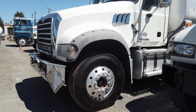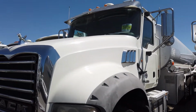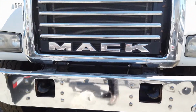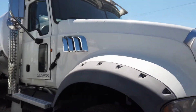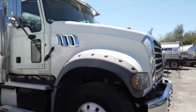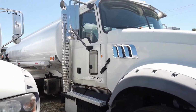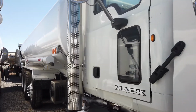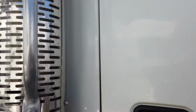This is our 2013 Mack GU713 4-axle fuel delivery truck. It's got an MP8 455 horse with an engine brake and an Allison automatic transmission. 40,000 pound dual drive rear axles with a Mack air ride suspension and a dash deflate switch. It has a 12,350 pound airlift push axle and an 18,000 pound steer axle with power steering.